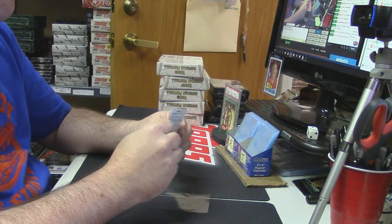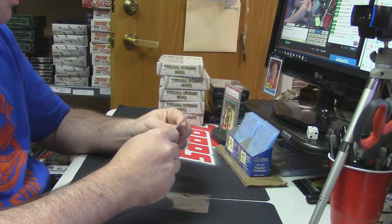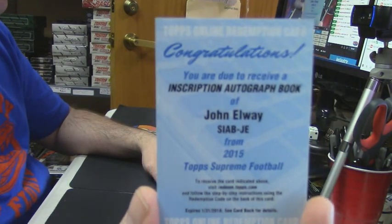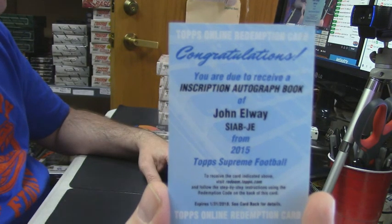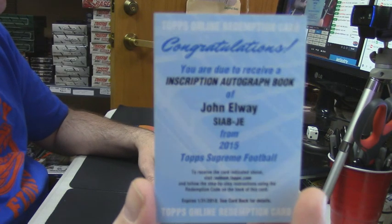Inscription, autograph, book, redemption. For the John Elway. That's a good card.